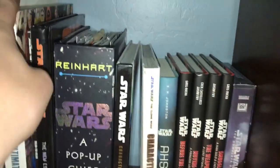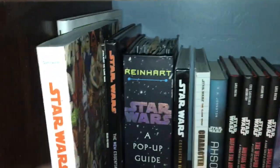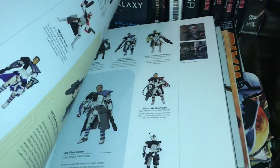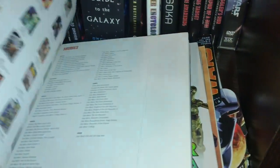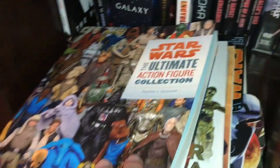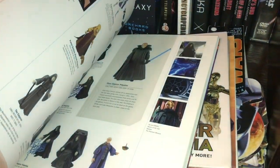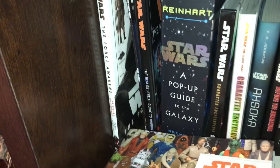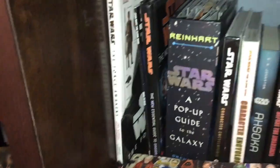guide. So if you don't have this book, I highly recommend it. It's super cool. And this one basically just goes through and has every Star Wars action figure, including most variations. It doesn't have all the variations. And next to that, I have the Star Wars Force Awakens Visual Dictionary.